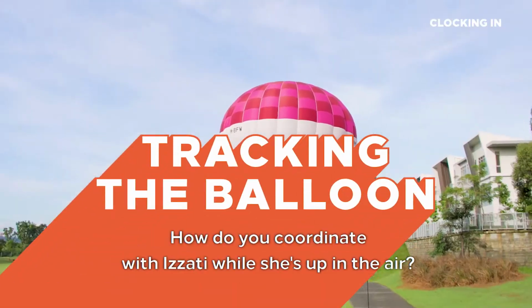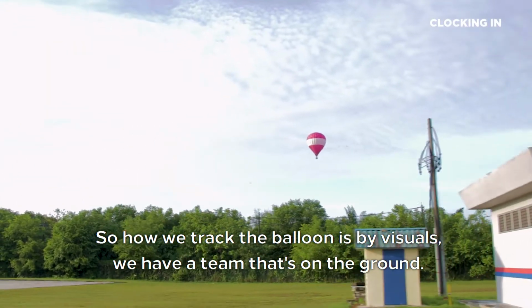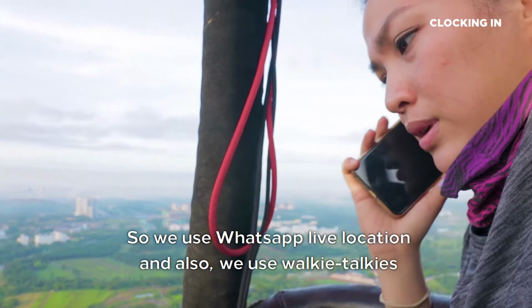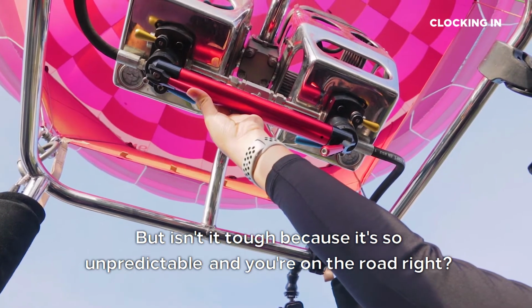How do you coordinate with Izzati while she's up in the air? How we track the balloon is by visual. We have a team on the ground, so we use WhatsApp live location and also a walkie-talkie so we can communicate directly with the pilot. But isn't it tough because it's so unpredictable and you're on the road, right?